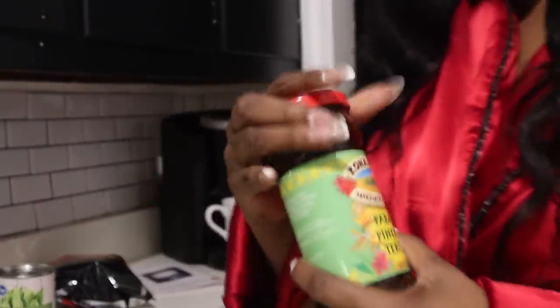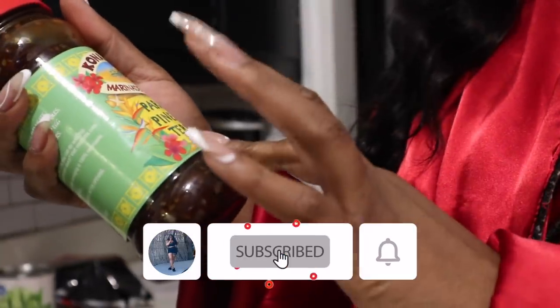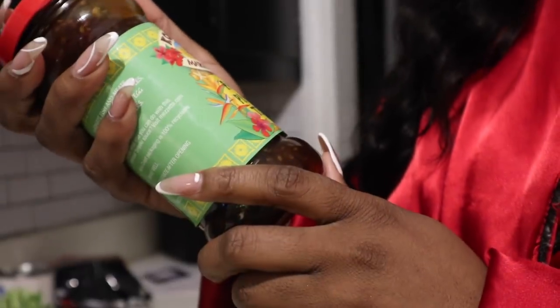So y'all, I ended up finding this sauce. Remember I said I was looking for a sauce to go with the salmon? Something like a glazed sauce that I had got when I went to Cheddar's. And I love that sauce. I ended up finding this sauce. It's a marinade and grilling sauce. It says Paradise Pineapple Teriyaki by Kona Coast.